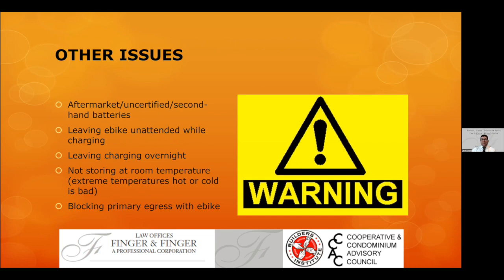So when you first get the bike and it's new, if it has that brand new battery that came with it, that's usually okay. But again, as the prior speaker mentioned, all these things can require a lot of maintenance and care. Leaving them unattended while charging is a bad idea. Leaving it charging overnight's a bad idea. Storing at room temperature is what's required.